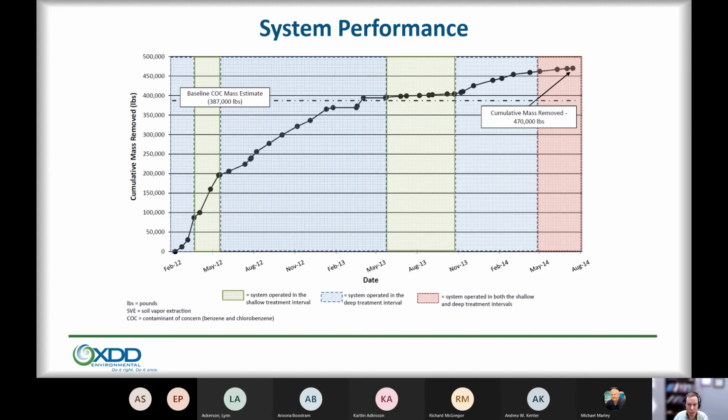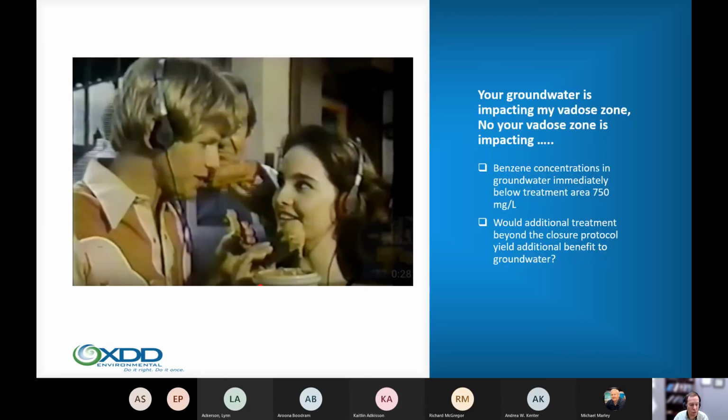So I'm almost done here, and then we can get to some questions if folks have them. So the system was operated for about 2.5 years.